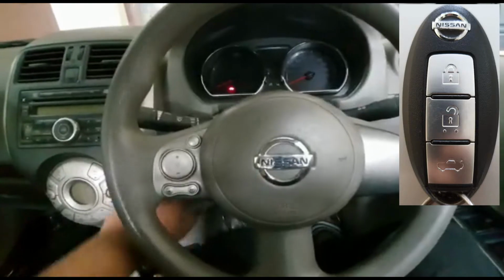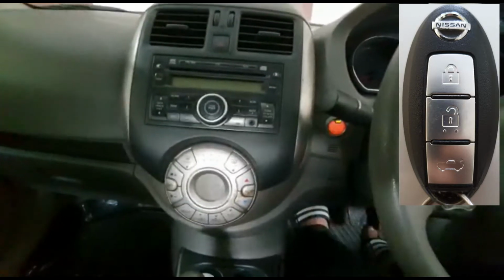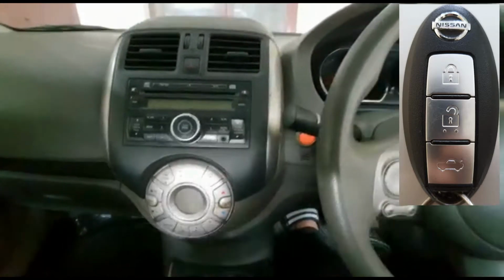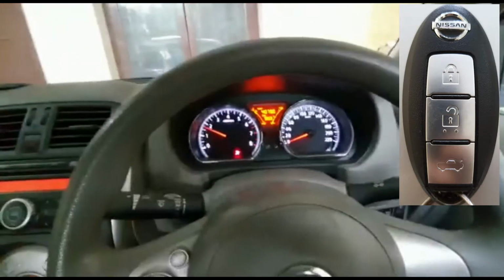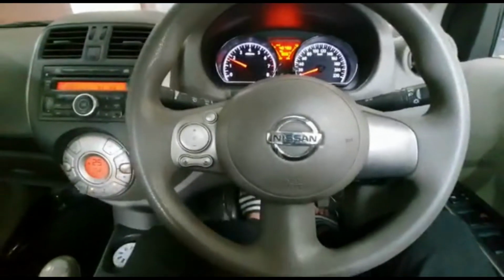For starting the Nissan, here we have the start stop. All you have to have is the key inside your pocket. The car starts. So this car has dual airbags. There's one airbag here and another airbag here on top.